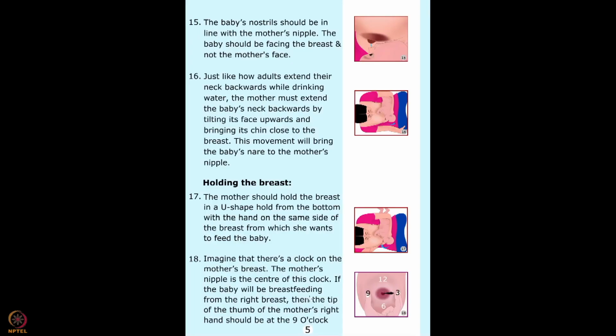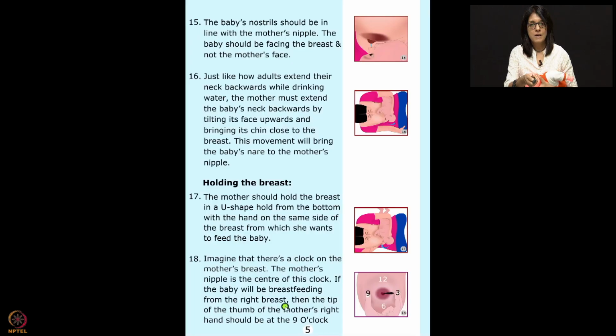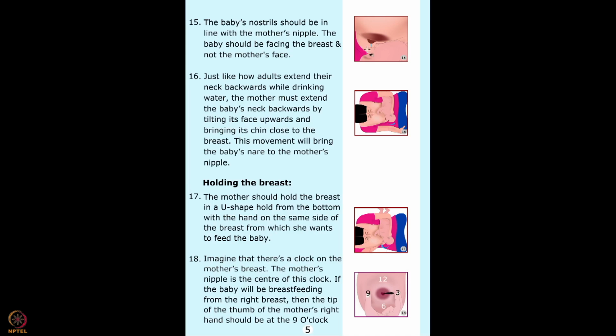Okay, now the fourth point, which is very important, which is basically the baby's nostril should be in line with mother's nipple. So at this point, we really focus a lot that the nostril of the baby should be in front of the nipple. Why not the tip of the nose? The reason we don't want the tip of the nose to be in front of the nipple is, if you have the tip in front of the nipple, what will happen? There won't be any extension of the neck.